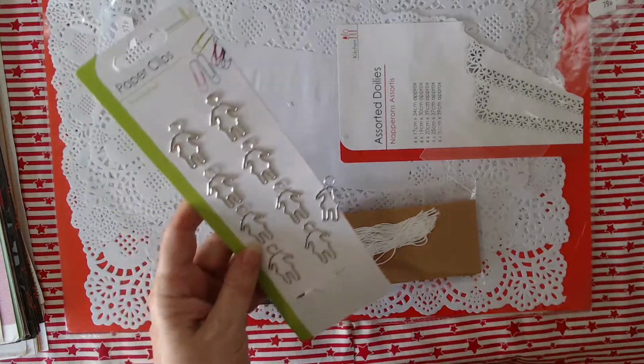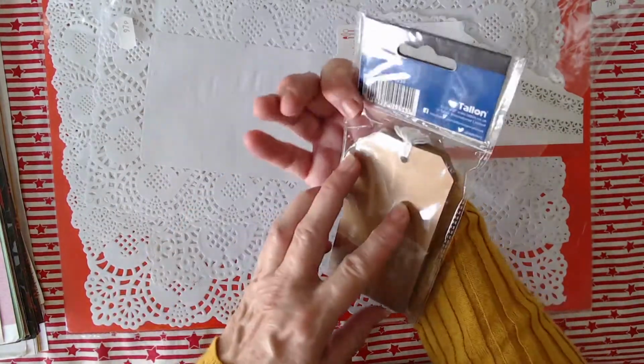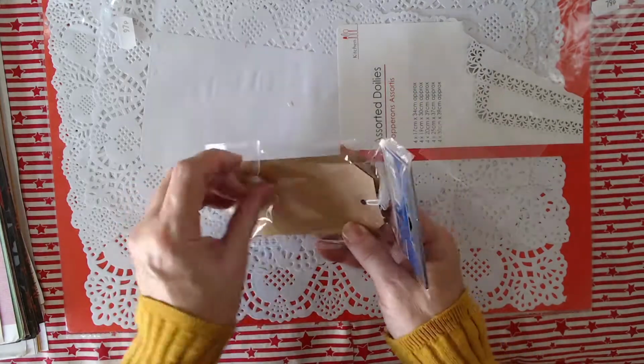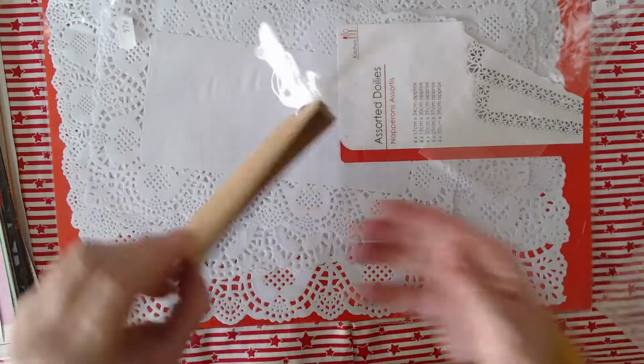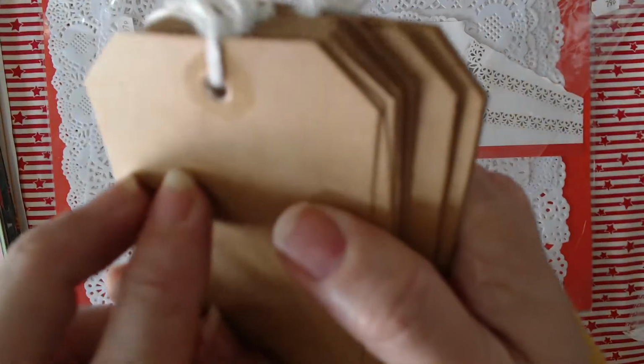So there are those, and I got some pre-strung brown luggage labels. And the main reason I got these, let's open them up, is because I'm finding it very difficult to get the reinforcers in brown. And these had reinforcers on. Ah, now they aren't brown. They're just clear.